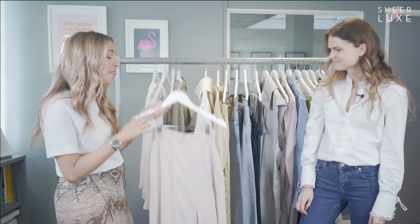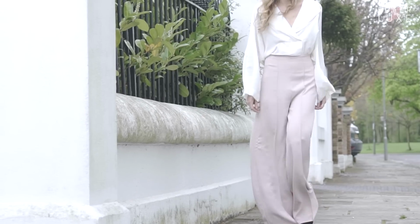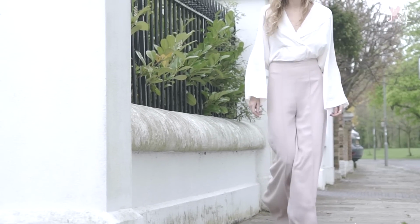It's definitely time for everybody to finally embrace the wide leg trouser, and this is such a lovely example for spring. I think it looks really expensive with the seam detailing down the front. It almost looks pleated, doesn't it? Yeah, and that's such a nice colour. Pink, it's sort of a real dusty rose, which I think would suit so many different skin tones.